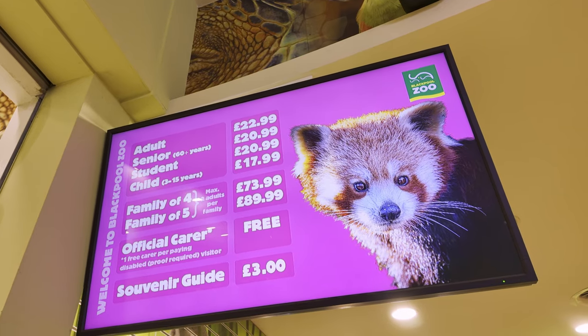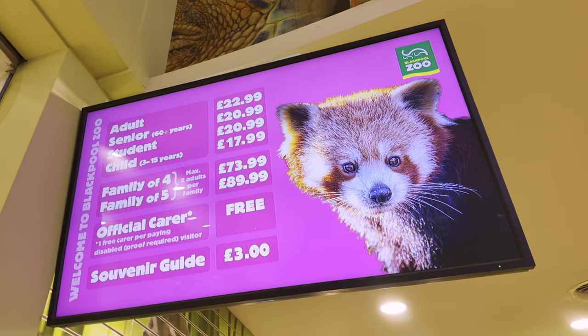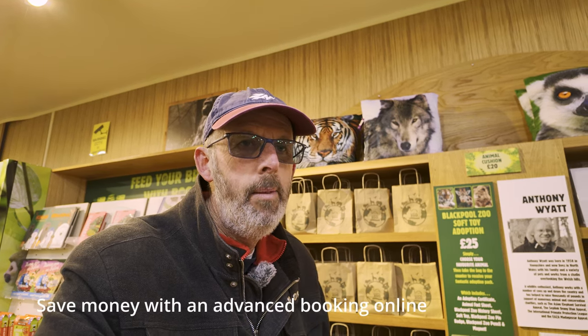Today, for an adult, it's £22.99. Yeah, I don't think it's that cheap, actually. What do you think, folks? Yeah, £23 for an adult, £74 for a family. Wow. But they do offers here in Blackpool. You can get discounts, all that sort of stuff.